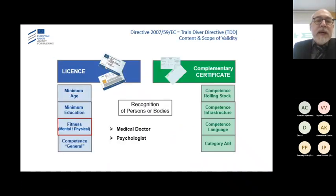The second part of recognition refers to the medical and psychological examinations. Here also the NSA is responsible to recognize these entities. However, the train driver directive does not foresee or describe elements which are considered appropriate or necessary requirements. And this makes it much more difficult for the NSAs to provide these recognitions.